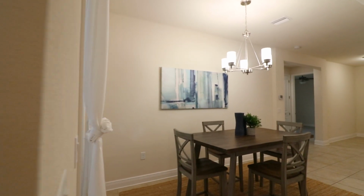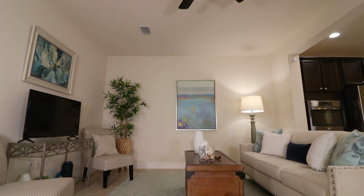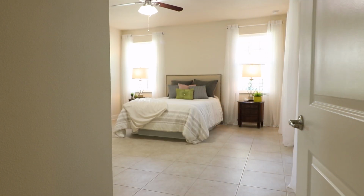For this staging project, we focused on the open living spaces in the front, the dining room, the first family room, the kitchen, and then also the secondary living space in the back. And we also did the master bedroom and bathroom.